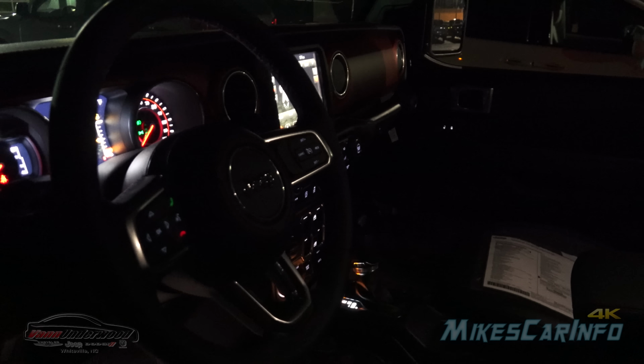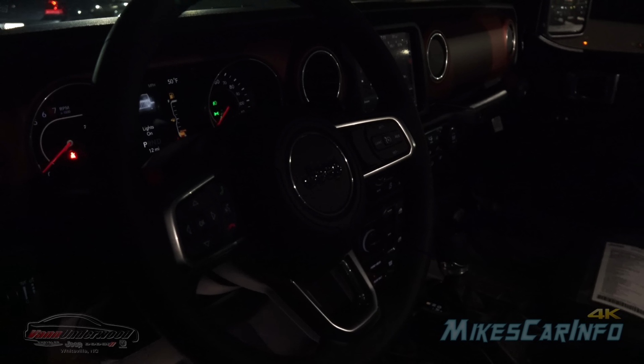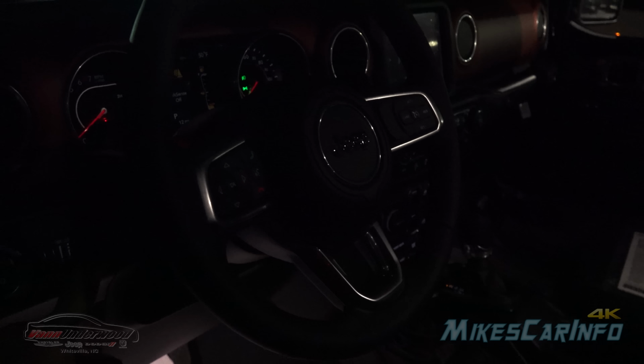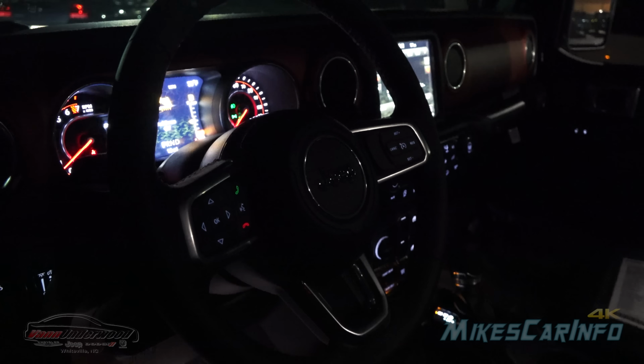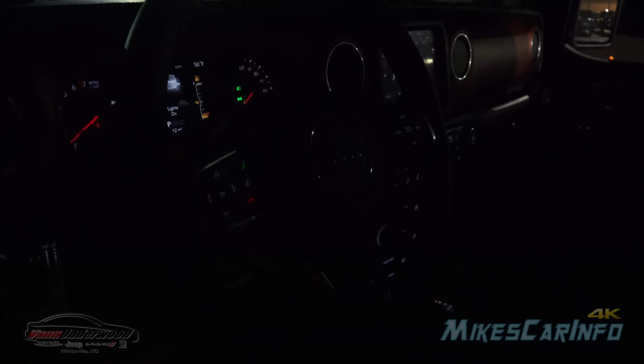So I have the door open. Now if I turn this all the way down, the interior lights turn off. I can bump it up one time, the interior lights turn on, and then it's really bright right there. Now, even when I turn the interior lights all the way off, you still have floorboard illumination, which is neat.